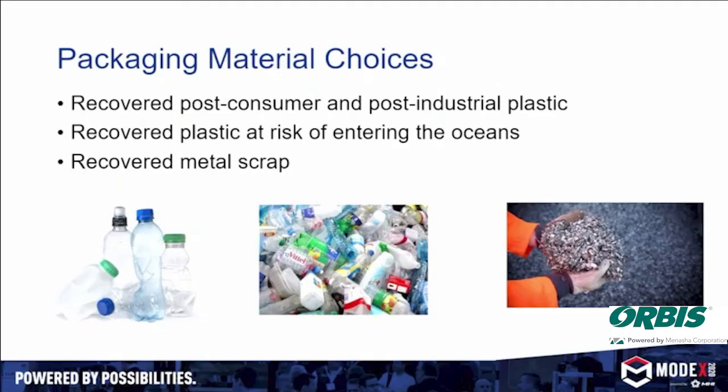And the last one is recovered metal scrap. Probably as an industry for North America, this one has done the best. It started off with soda aluminum cans. There's a lot of metal scrap that is taken and brought back from a recyclability standpoint.